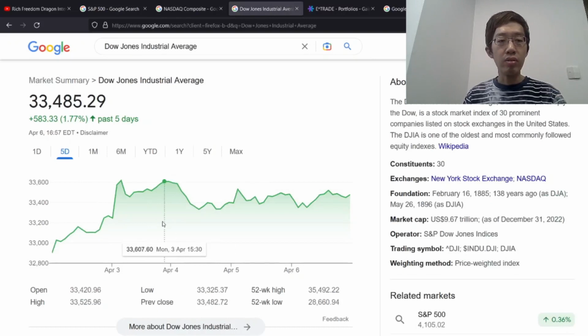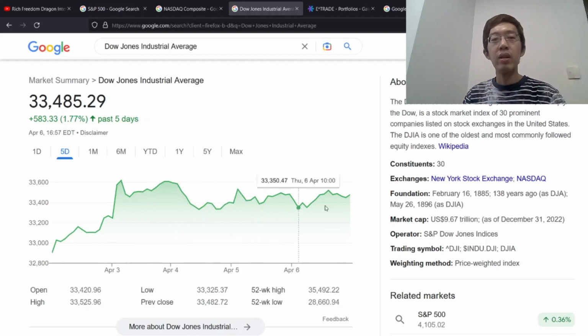Look at the Dow Jones. It was up mostly on last Friday. Then on Monday it dipped a little bit. On Tuesday it dipped a lot. On Wednesday it was just fluctuating. On Thursday it went back up a little bit. So basically it was unchanged for the Dow Jones.